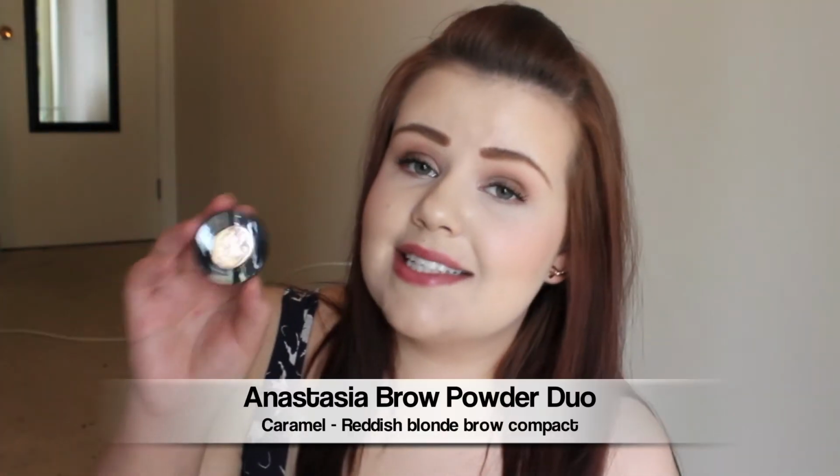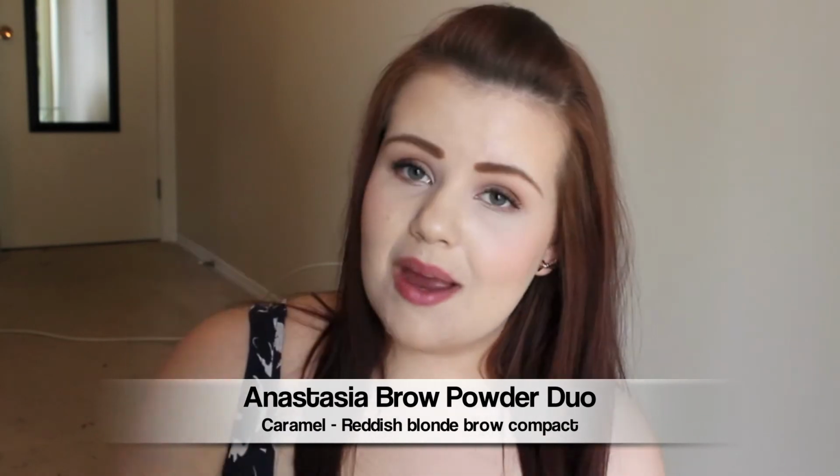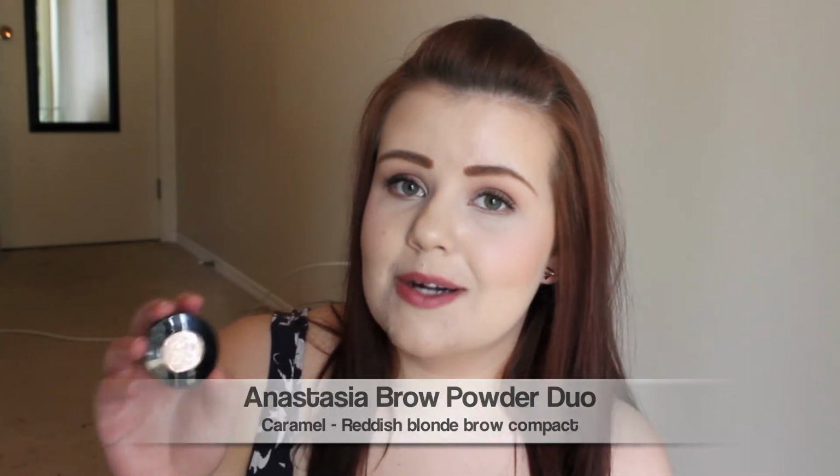And then I have this Anastasia brow powder duo in Caramel. I made the switch back to using powders to fill in my brows a little while ago, and I've been loving it. It's so much easier, I find. I feel like it's a lot quicker. It probably isn't. I always spend a decent amount of time filling my brows in the morning, but to me this just feels easier and faster.